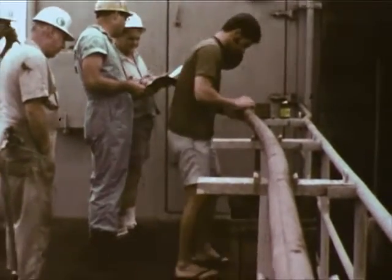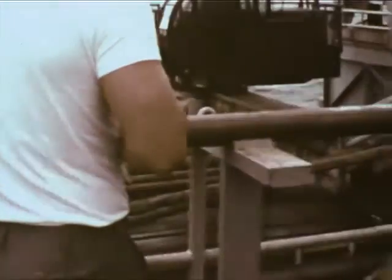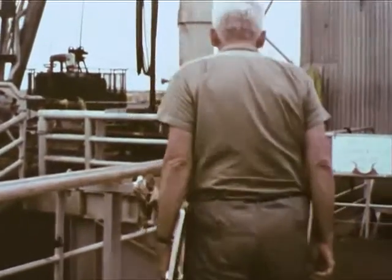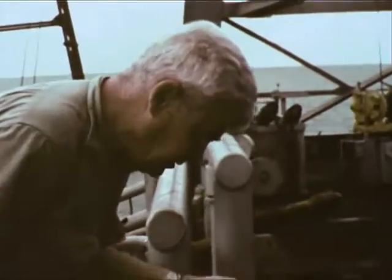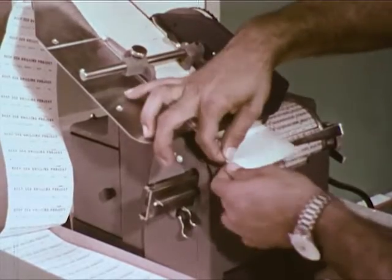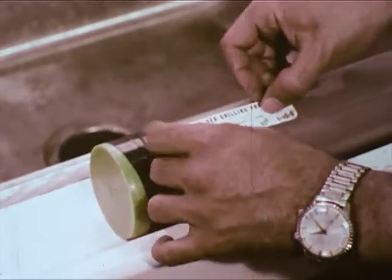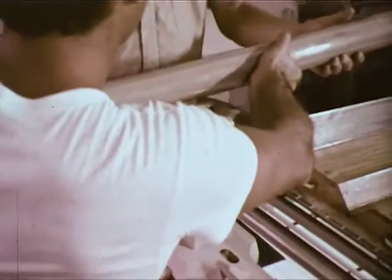The cores arrive encased in a plastic liner, and it is then that the real sense of excitement begins for the geologists on board. They say it's like being let loose for the first time in a library of civilization lost forever to time. The vital statistics go on immediately: the location of the site, the date, the depth. There will soon be thousands of feet to catalog and study.